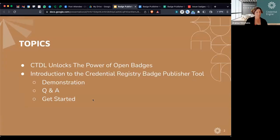Our topics today are CTDL unlocks the power of open badges. We're going to provide an introduction to the new Credential Registry Badge Publisher tool. You will see a demonstration. We'll have time for questions and answers, and we'll go over how you can immediately get started using this new tool.